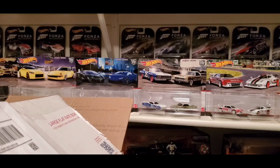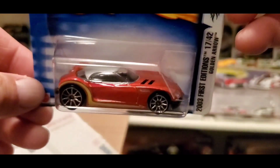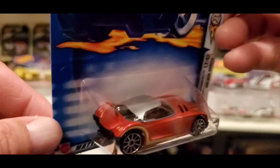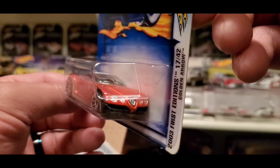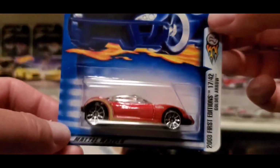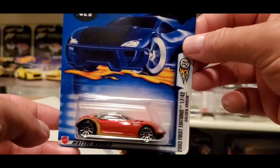What else we have here? The Golden Arrow. This is the Golden Arrow, guys. Here we go again with that orange. They must have loved this color orange, because this is orange with a yellow stripe going around the rear wheel, with a silver top, blacked out, or it looks like clear windows with black interior. This is called the Golden Arrow. Metal base on this one as well. Collector number 29.